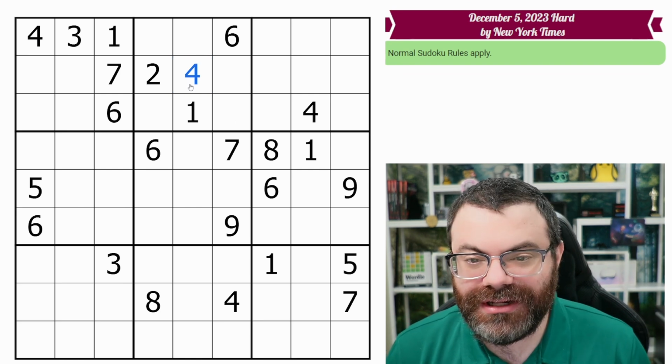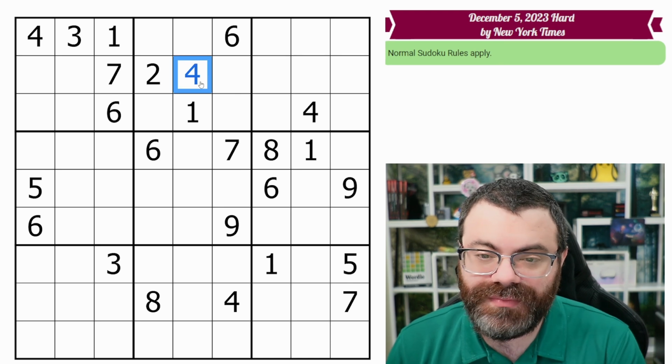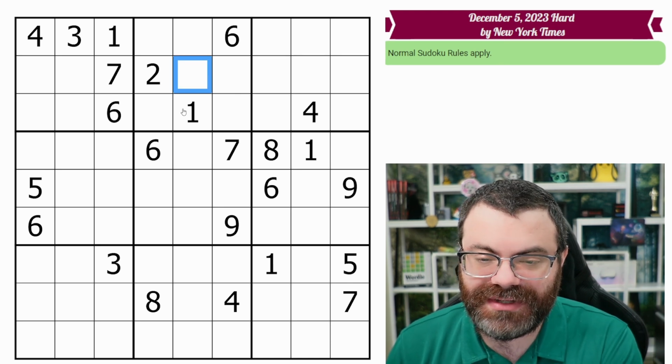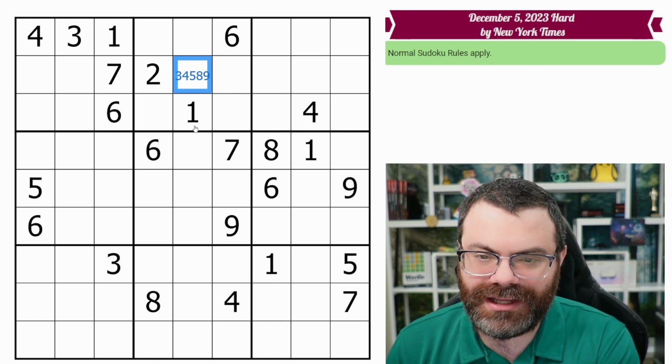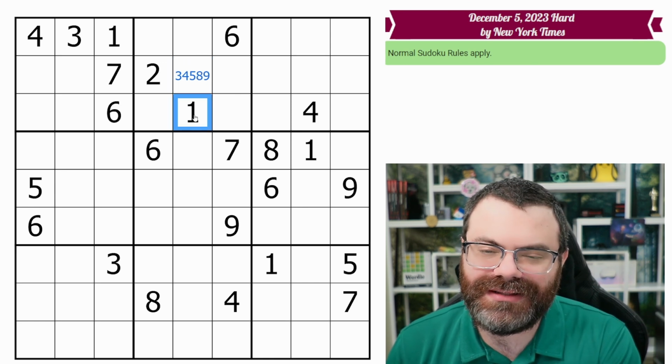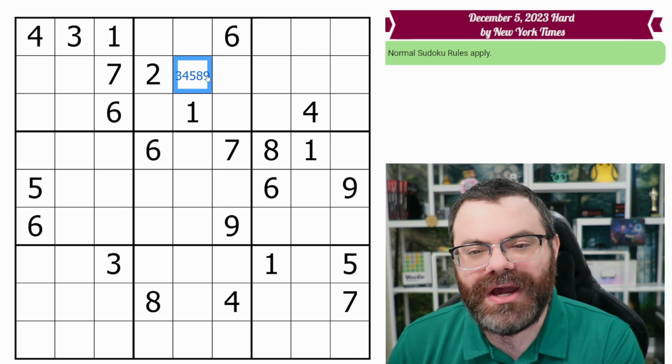The reason for the terminology, hidden as opposed to naked: naked would be if I were to fill in all the candidates this could possibly be. So let's go through that real quick. It can't be 1 or 2. It could be 3, 4, 5. Can't be 6 or 7. Can be 8 or 9. So this is not obviously a single, right? If I went through all that and saw everything except 4, that would be a naked single.